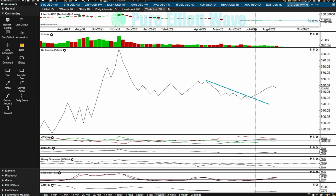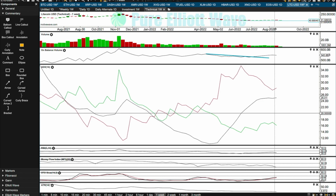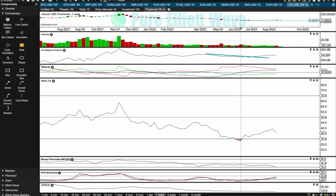The last signal from on-balance volume was bullish, a break above weak resistance. There's no new range from on-balance volume, no signal. ADX again indicating a downward trend at the weekly chart level. RSI reached oversold at the weekly chart level. It doesn't tend to do that commonly for this market or for many cryptocurrencies. For most of them it's an unusual occurrence, so reaching deeply oversold for that downward trend is bullish.